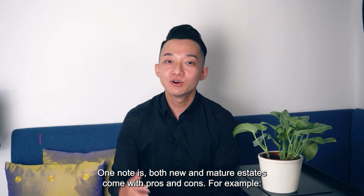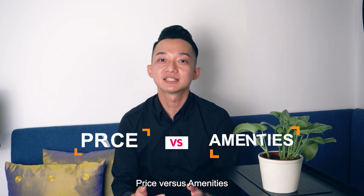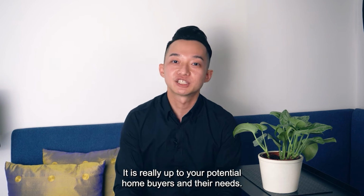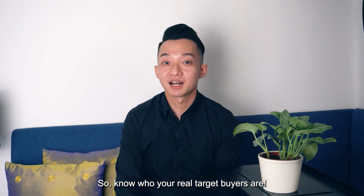One note is, both new and mature estates come with pros and cons. For example, price versus amenities, noisy versus peace and quiet. It is really up to your potential home buyers and their needs. So, know who your real target buyers are.